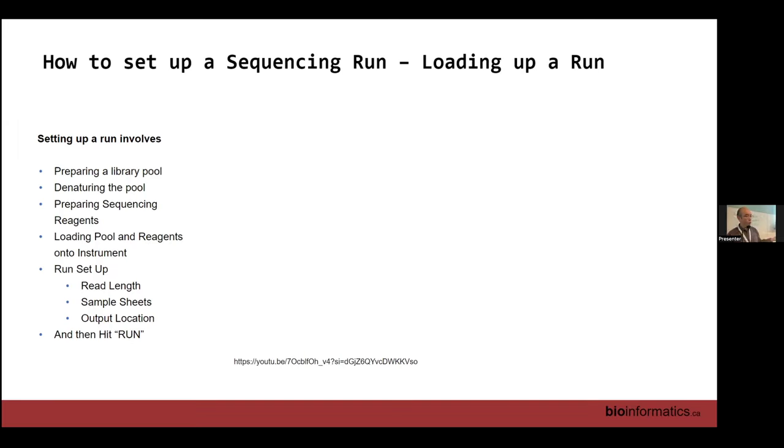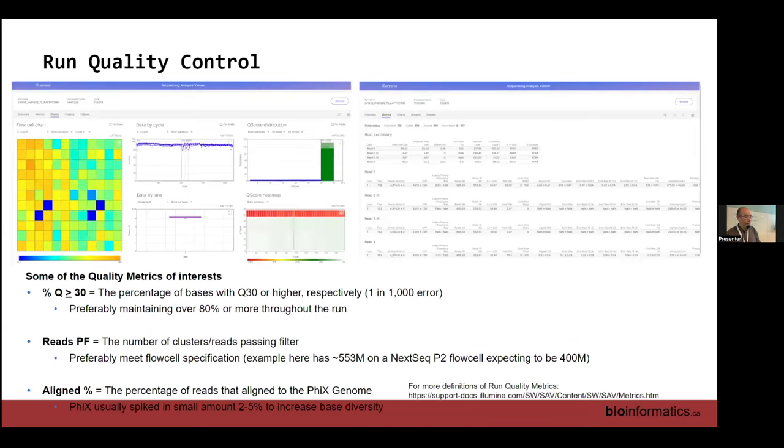But the way that you do that is as simple as you prepare the library pool. Now you get all these reagents, and you know what? I'll come back later and show it in the afternoon. I want to finish up this slide. But the thing is, once you have your library pool, you can literally load it straight onto the sequencer for sequencing.